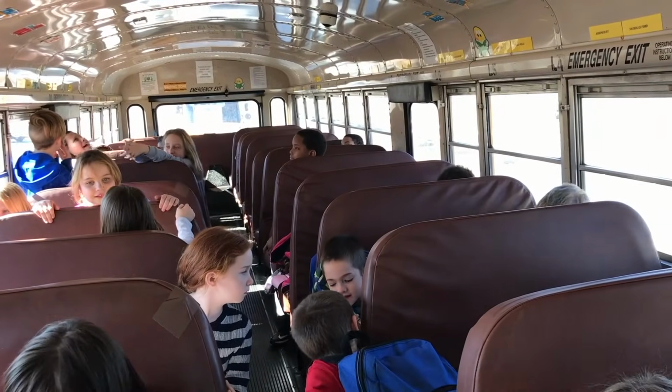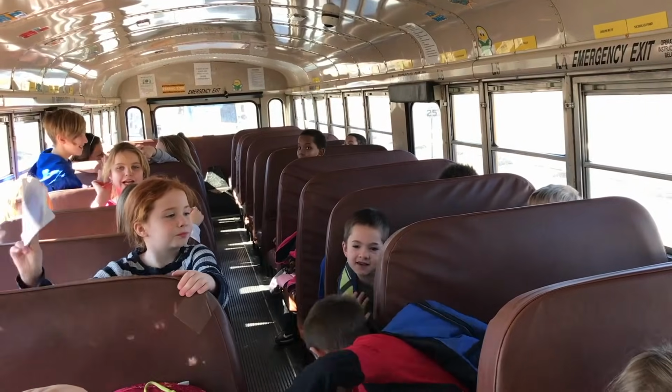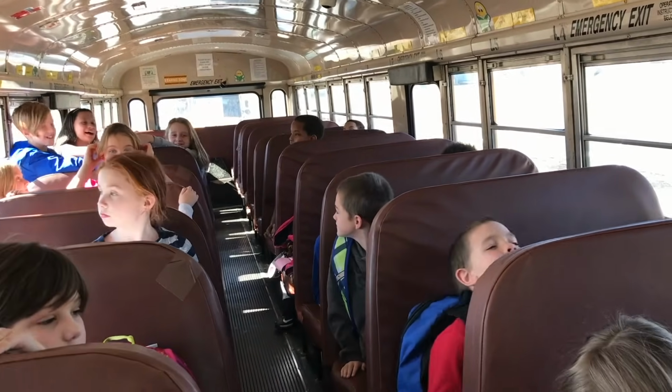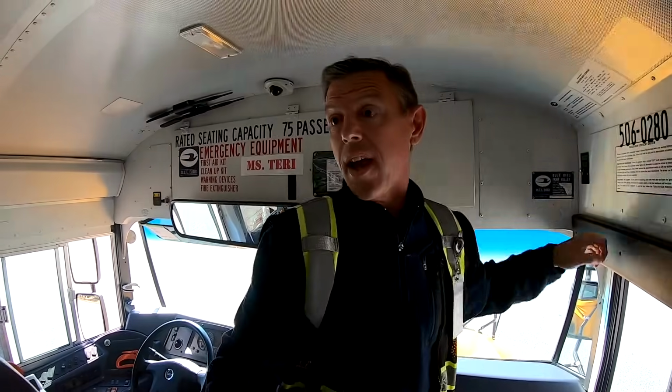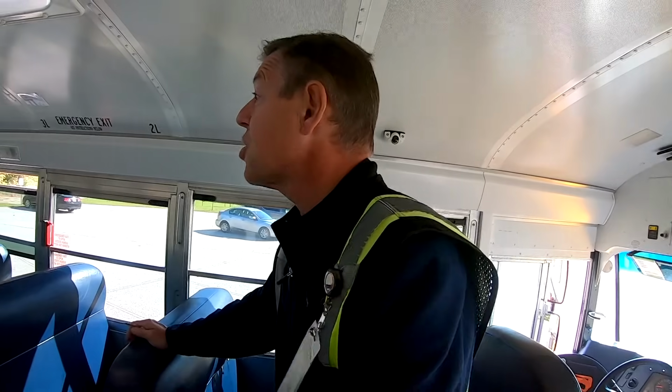The most important thing you can do as a passenger in an emergency is to remain calm and quiet so that you and other students on the bus can hear and follow the evacuation instructions of the bus driver. Okay, I need everybody's attention, please. We're going to evacuate this bus.